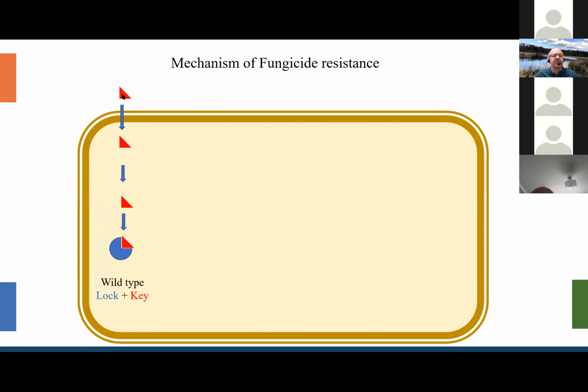What the fungicide is doing is mimicking the natural substrate which is present in the cell. This presents the lock and key mechanism. The lock is the enzyme, which is blue, and the key is the red one. Once there is a perfect match, that cellular process will be inhibited, and the fungus will not be able to develop or penetrate.